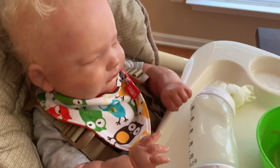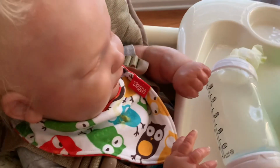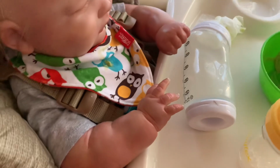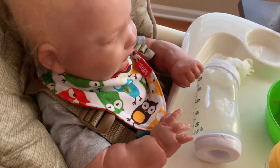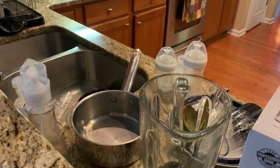Guys, so Asher looks really sleepy. He drank his bottle and ate the majority of his food. And Lily drank her entire bottle, of course, because it's Lily. So what I'm gonna do is clean up the kitchen, and then we're gonna put them to sleep. Before all the mess gets cleaned up.